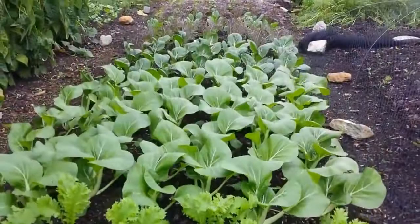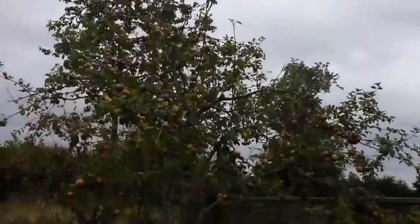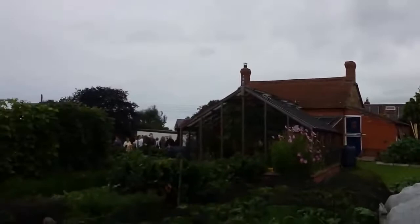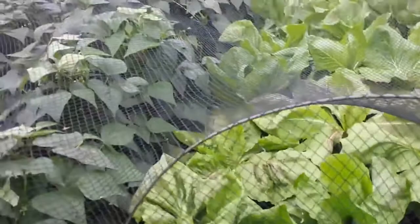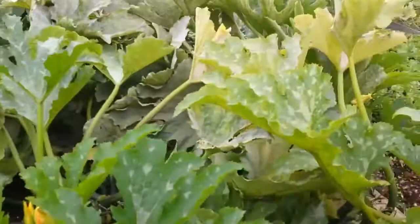Can you find a single wheat here? This is an apple tree. What kind of apple? All kinds of chicories. Oh yeah. And French dwarf beans. And leeks as first and only crop. These are harvested. All the courgettes.